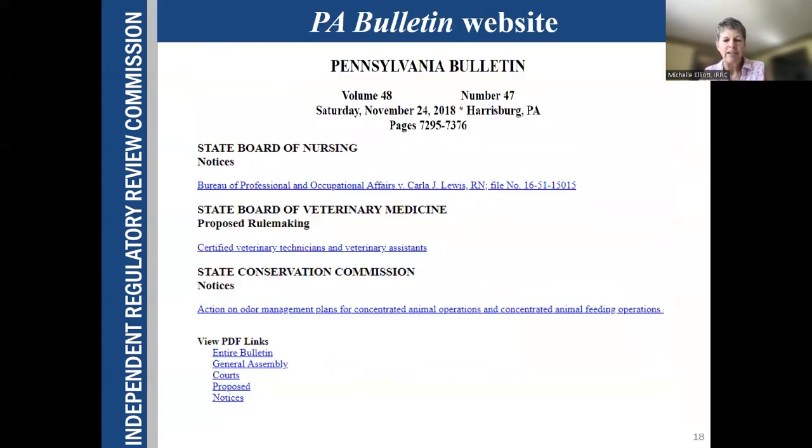On the next slide, you'll see just a snapshot of the Pennsylvania Bulletin. In this example, the State Board of Veterinary Medicine was publishing a proposed rulemaking. If you're interested in that and clicked on it, that would take you to the regulation. The Pennsylvania Bulletin publishes both the proposed and the final regulations. And they also list any recent IRRC actions like upcoming meetings and recent IRRC comments on regulations. On the next screen.